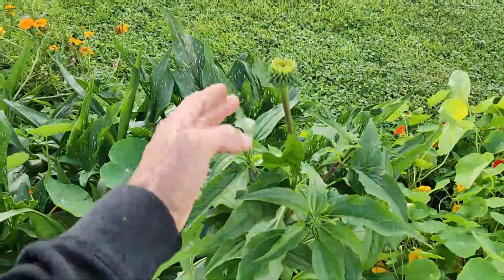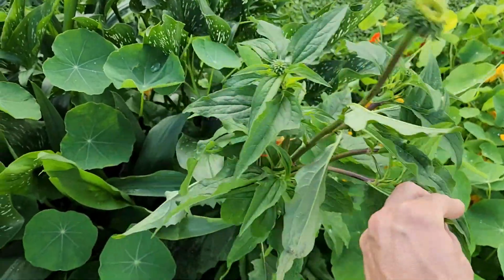Cool. Looks like I'm gonna have another echinacea try to bloom. That's sweet. I do have some perennials in this line, so I'll have those for the cut flowers as well, but I'm gonna be adding a lot of sunflowers, zinnias, and if you can think of any other cut flowers I should be adding, let me know in the comments down below.